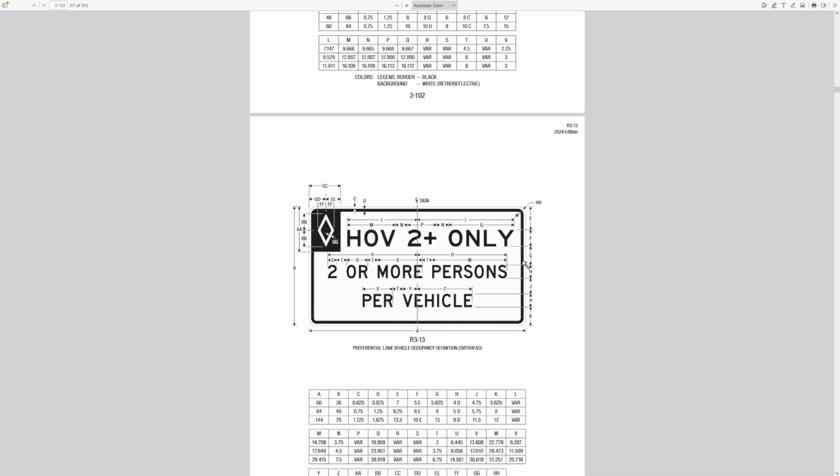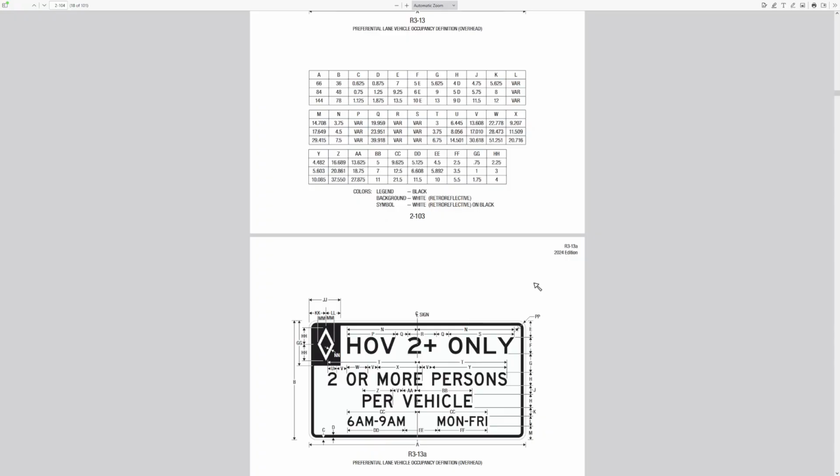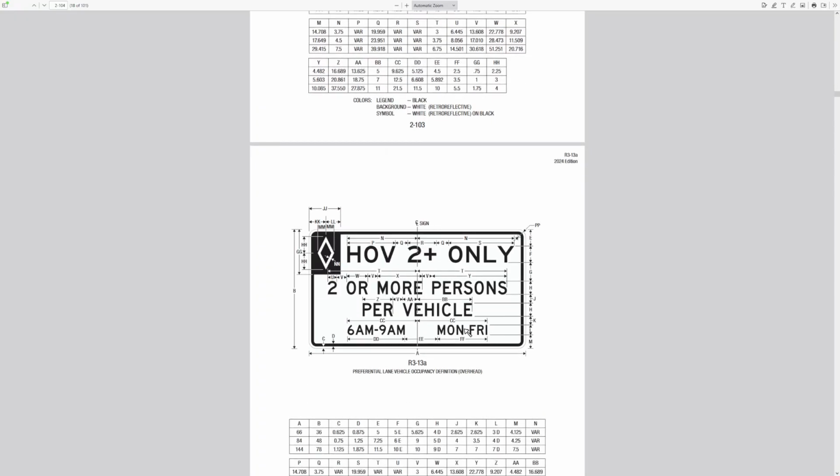Alright. HOV 2+ only, 2 or more persons per vehicle, but wider overhead. Yeah. I feel like that's better as an overhead sort of thing. I feel like that could be more clear. Now that one, that's way too wordy. In my opinion, that is too many words, too much to process when traveling likely on a highway. Much too wordy there.